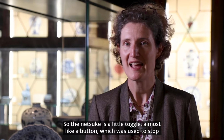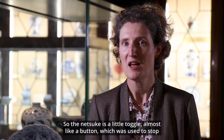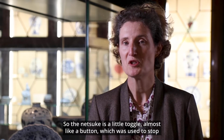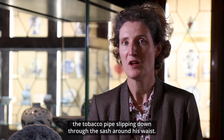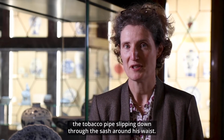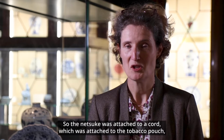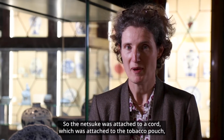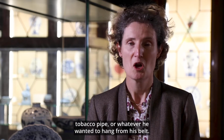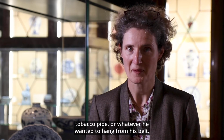So the Netsuke is a little toggle, almost like a button, which was used to stop the tobacco pipe slipping down through the sash around his waist. So the Netsuke was attached to a cord, which was attached to the tobacco pouch, tobacco pipe, or whatever he wanted to hang from his belt.